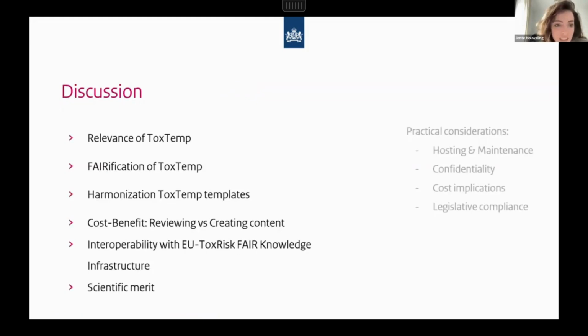Then for the discussion, of course, we should wonder about the relevance of ToxTemp, or this specific version of ToxTemp. It's quite a flexible system, so it's just a matter of changing the questions, and then you could adapt it for different versions of ToxTemp.